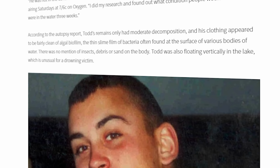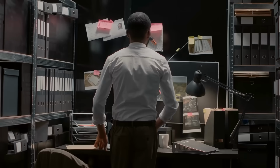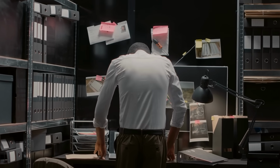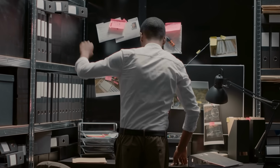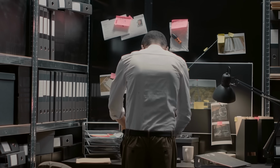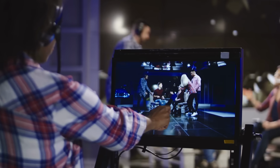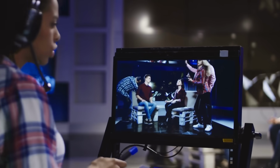Most of the victims were young men who disappeared after a night of drinking and were found in bodies of water. In many of these cases, the investigators found smiley face graffiti near the places where the bodies were found or near where they were believed to have entered the water. This is the theory that got Dr. Sikorica on Coast to Coast AM, and it's the theory that got the Oxygen Network interested enough in Todd's case to make an episode on it.